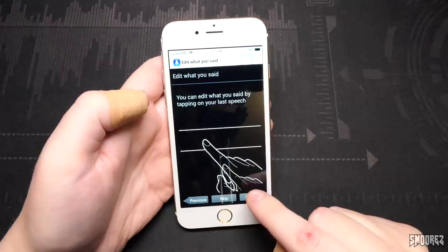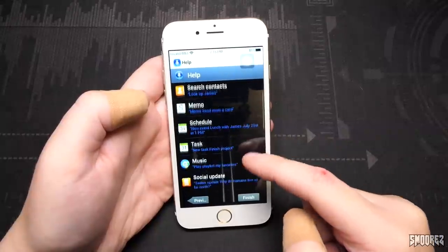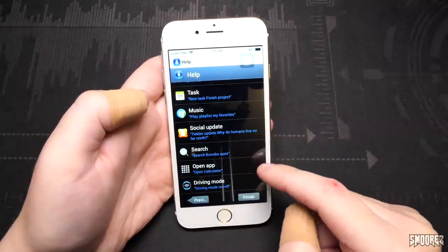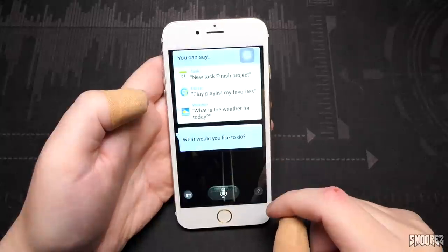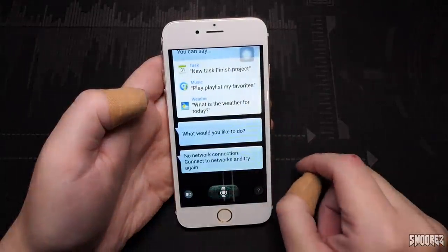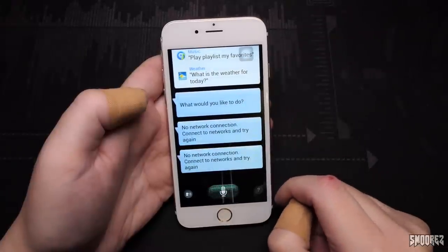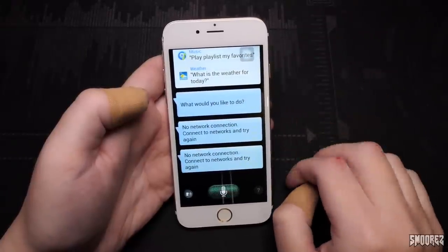You can edit what you said by tapping on your last speech. All right. So we've got some Samsung icons just there. Twitter update. Why do humans live so far north? I don't know. Why do they? What's the weather today? No network connection. Again. What's the weather today? Network connection. Connect to networks and try again.